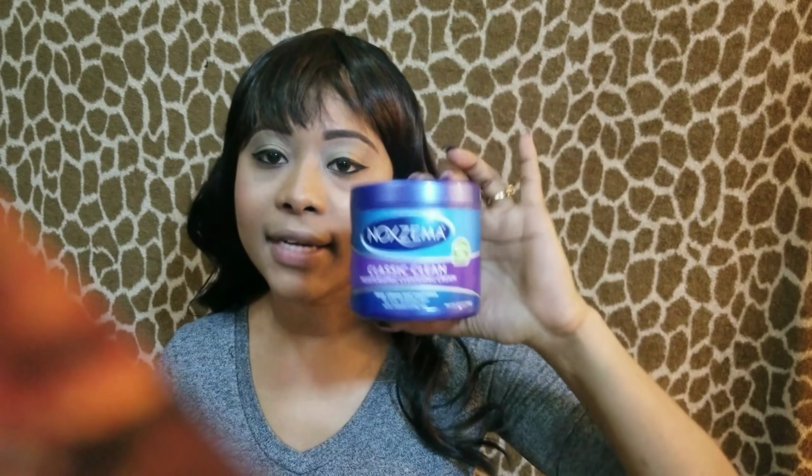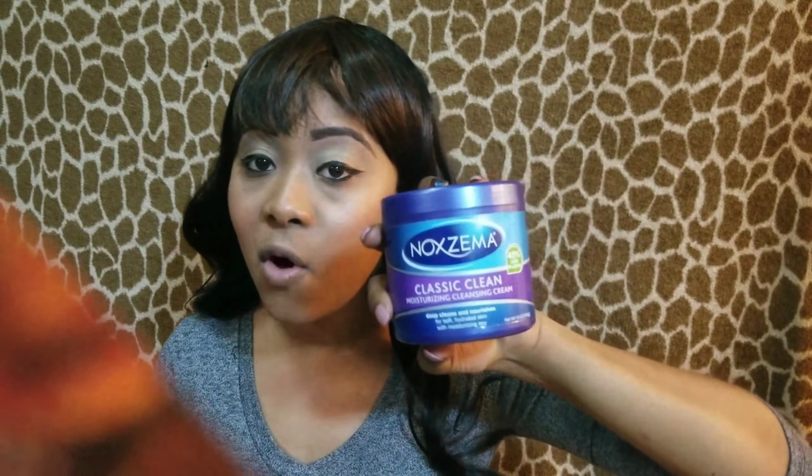Going to cleansing and moisturizing, I use the Noxzema, which is a product that I've been using for a very long time, and I feel it works really well. I also feel like it's one of the reasons why my face has minimized with the oil. It doesn't say it targets oily skin specifically, but I feel that it helps me get rid of any acne issues, any breakouts I have going on, and it makes me more dry in certain areas. My T-zone has improved drastically.